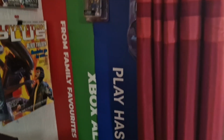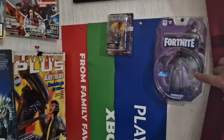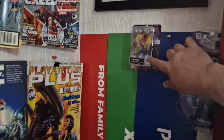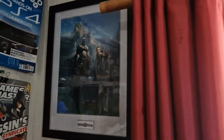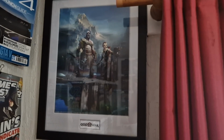But then over here we've got a Fortnite figure. That was Jay's at one point. He never opened it. We've got a Dead Rising zombie. And then we've got banners from Game when the game was shutting down. And we've got a lovely, oh there's a lot of glare on that, God of War print. I absolutely love that. That was one of my first Father's Day presents from the wee man.